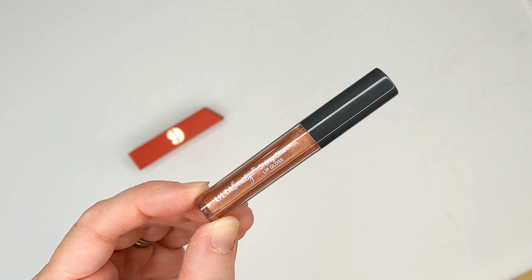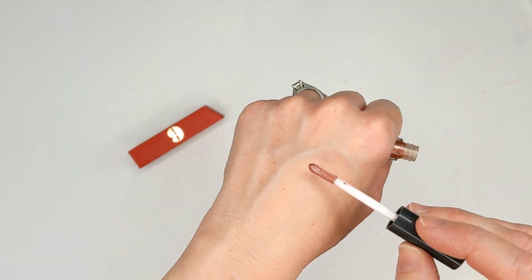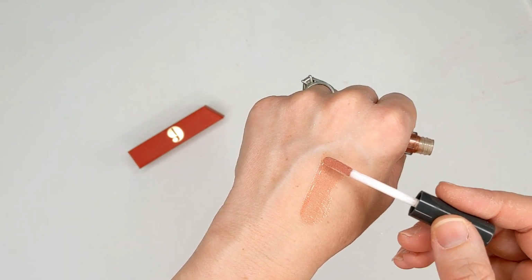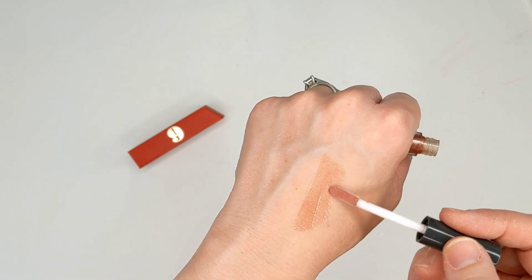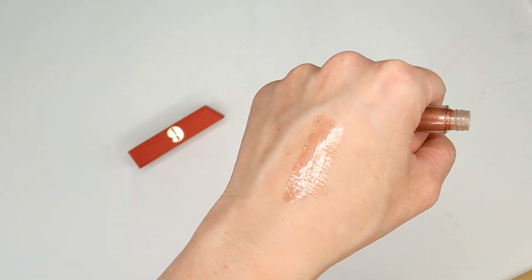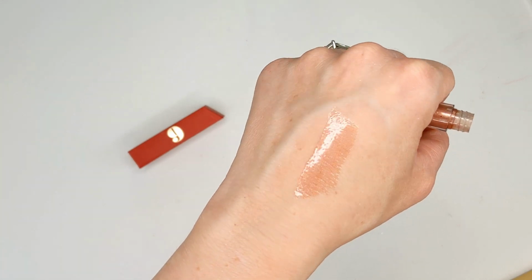All right, box number 9 is Shiny Sheer Lip Gloss. This is a little bit more my speed, my cup of tea. It looks like a pinky coppery kind of color. Let me swatch it. It's very, very sheer going on. It doesn't look like it's going to give a ton of color, but not only does it have shine because it's glossy, it also looks like it has a little bit of iridescence to it. No sparkle or glitter, just a little bit extra shiny.